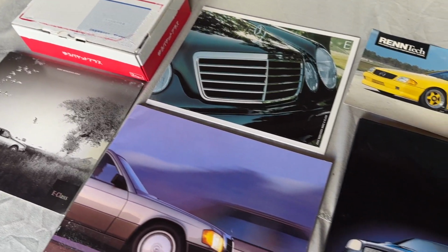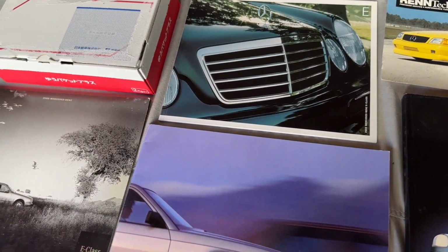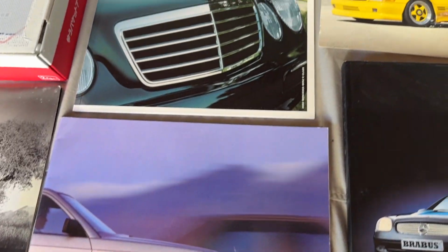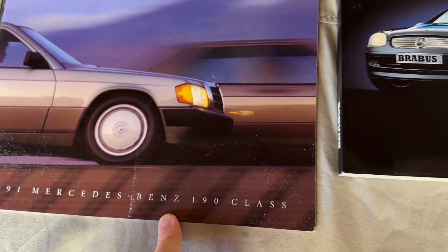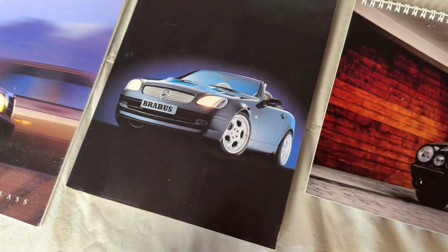So I have a couple of cool things I wanted to share with you guys while I still have them. I'm not going to be keeping some of this stuff. Some of these are gifts for people. I just wanted to share it while I still have it. So I got a bunch of period correct brochures: a 2002 E-Class brochure, a 1991 190E brochure, a 2000 E-Class brochure, and a 1997 Brabus catalog.